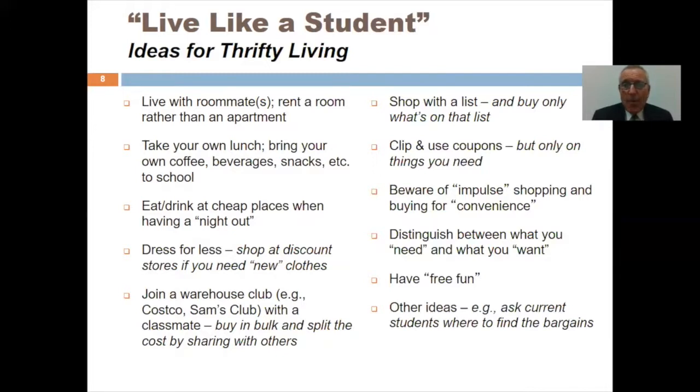That's not a way that you're living like a student. Now, you might want to consider joining a warehouse club, for example, Costco or Sam's Club, with a classmate, because typically at those places, you can buy a membership and then add another person to the membership so the two of you can share in the annual membership fee.